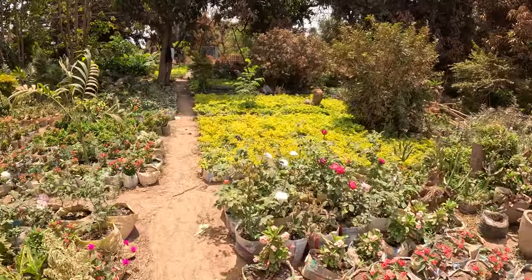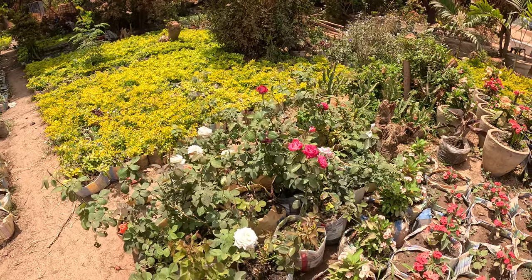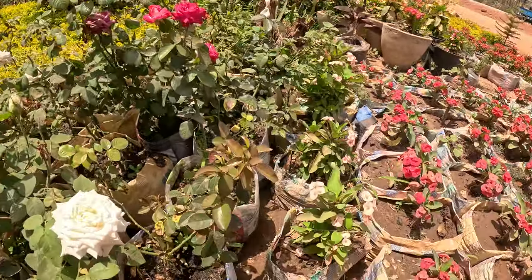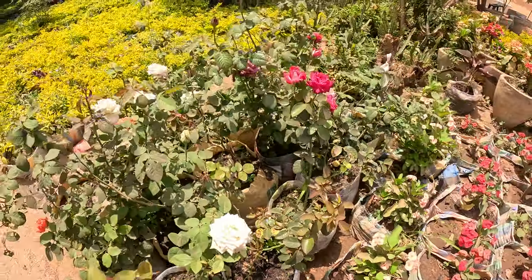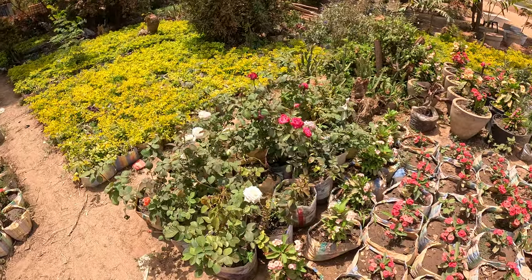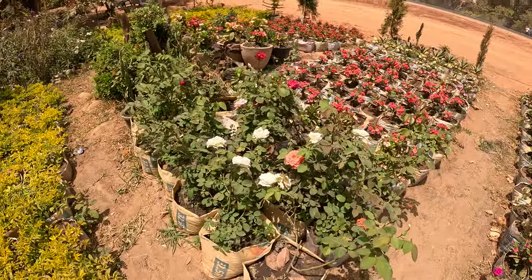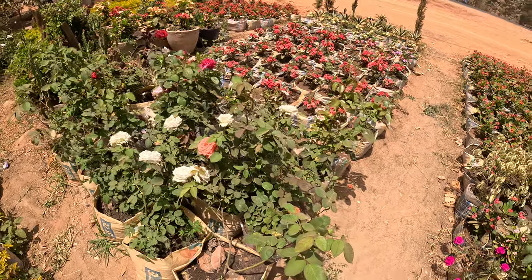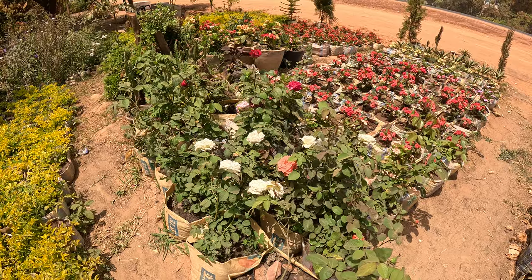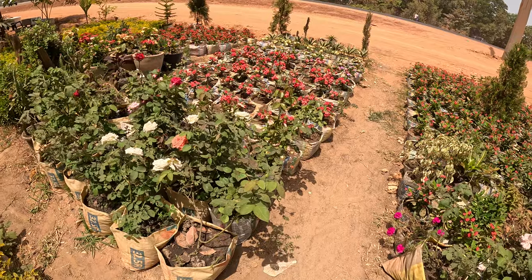Wow. They got some roses here, bro. Nice roses. Wow. I wasn't expecting to see them here. I wonder how much they're gonna cost though. They got the pink one, the red one, and they got the white one there. That'd be really nice for the farm, you know. I wonder how much are they?